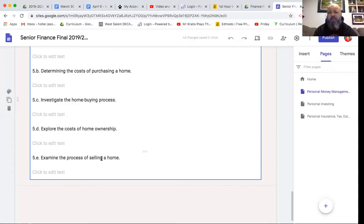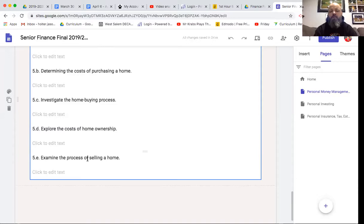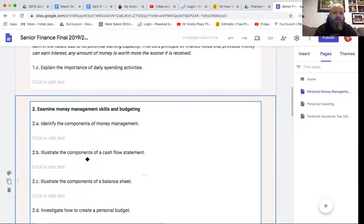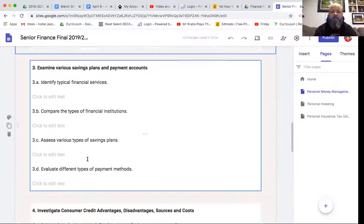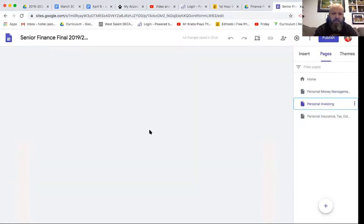And some of the stuff, even if you don't get what it is, you can research it, read it, say I found an article on this thing. That shows that you know how to do the thing that we're just asking. You're just looking for proof that you know what all of these things are. So this is one page. This is the other page, personal investing.